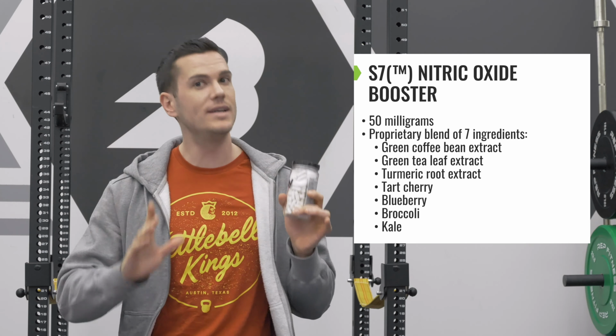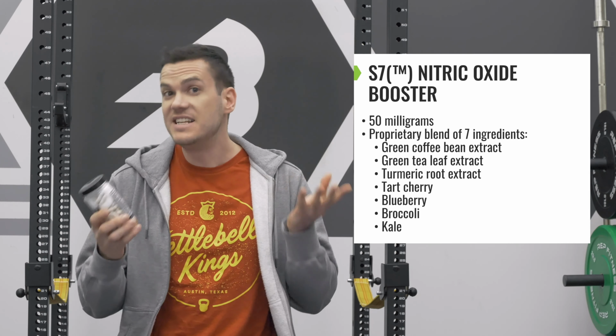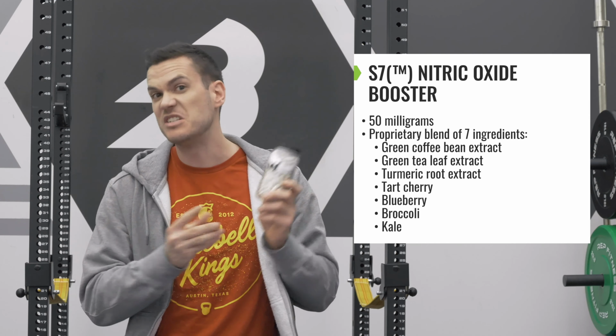Now that is just one study, I should point that out. There's not a whole lot of research on this, but nonetheless, there is decent evidence this could potentially help with nitric oxide production, which could help with blood flow. So if that's a priority for you, decent evidence for it.